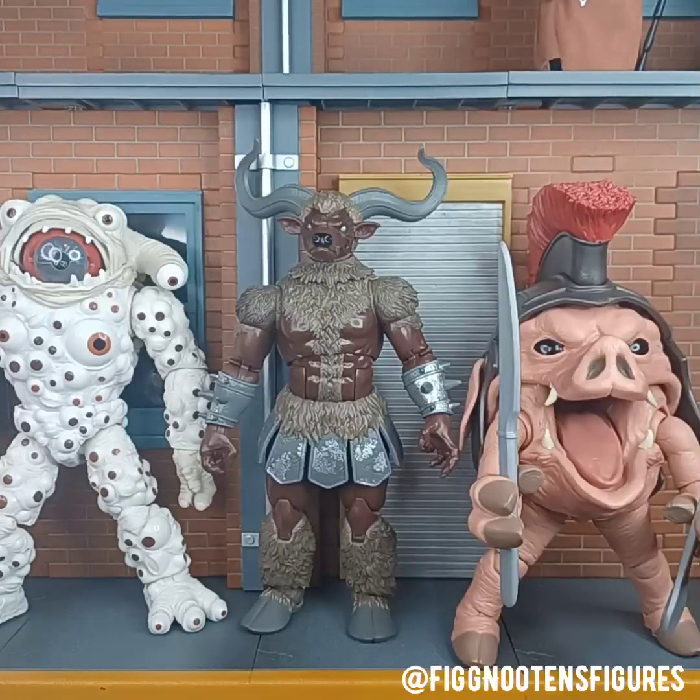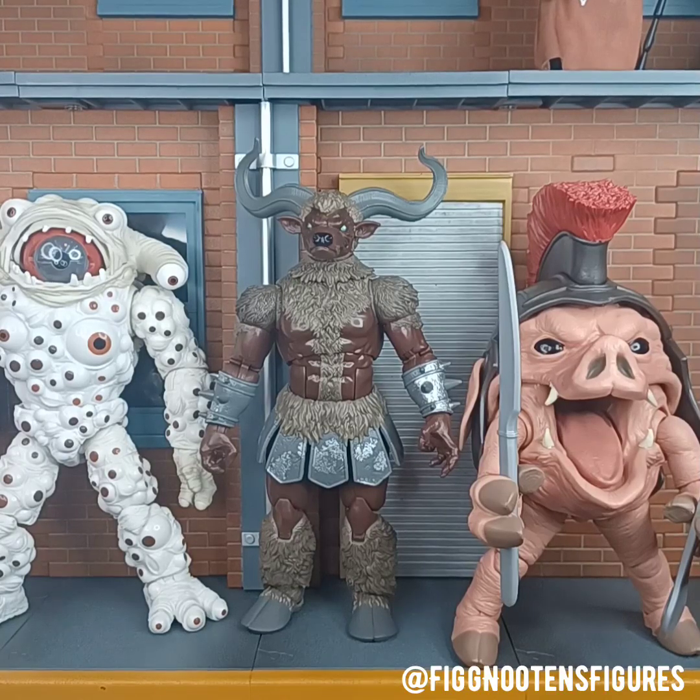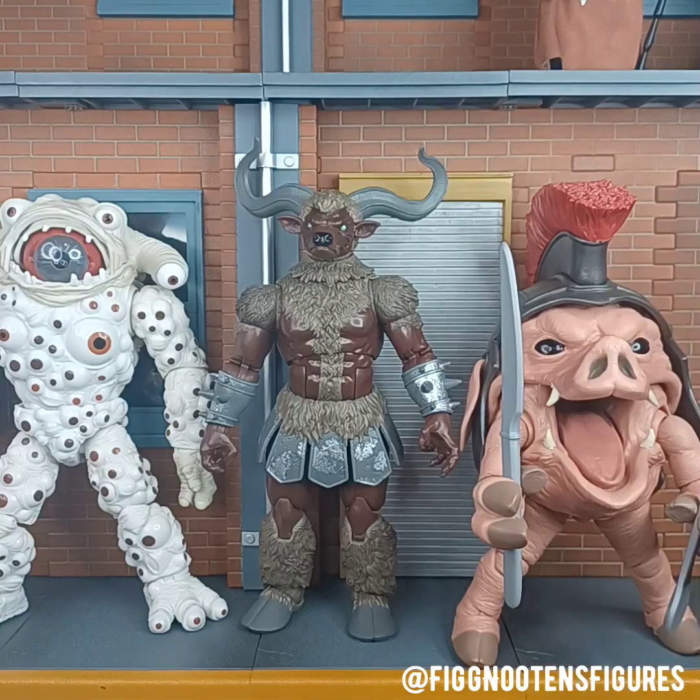All right, so for some quick comparisons, here we have the Eye Guy and the Pudgy Pig next to the Minotaur. These guys are all in the same scale. These are 7-inch scale figures. And my personal favorite here with the Pudgy Pig.